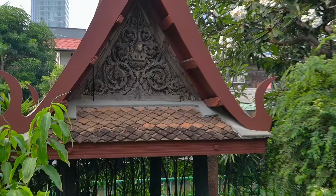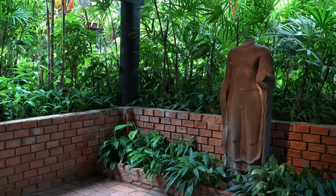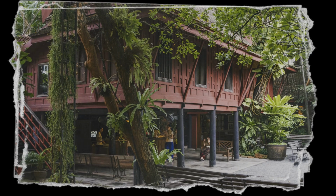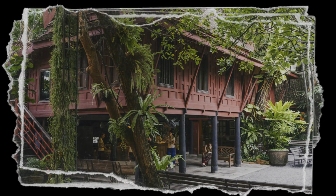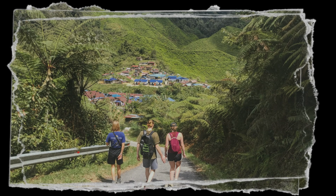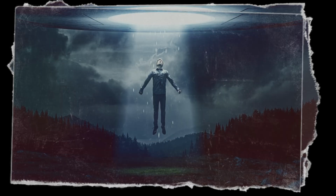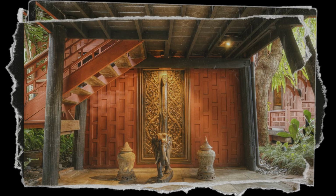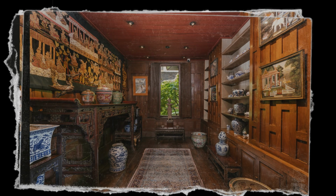into a customized mansion. The house features 6 small dwellings joined together with a vision of traditional Thai architecture as well as his own preferences. His estate was decorated with antiques he had collected and bought. In 1967, Thompson went for a walk in Cameron Highlands in Malaysia and disappeared without a trace. Today, the houses serve as a museum to display his antique collection and showcase the design of his house.